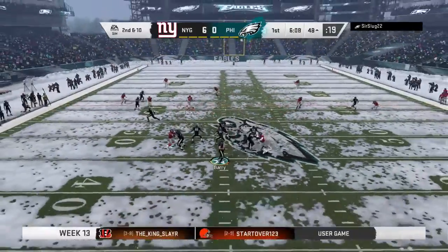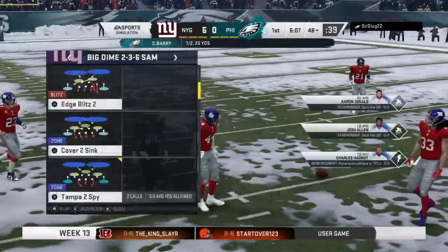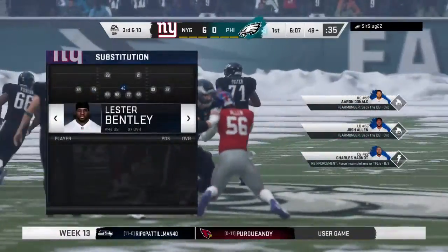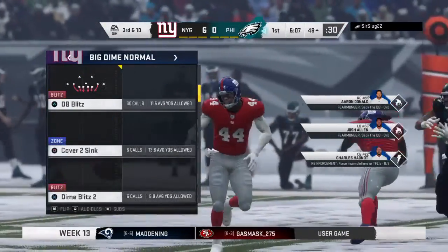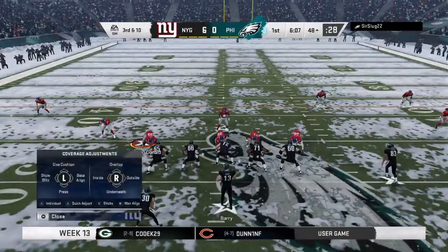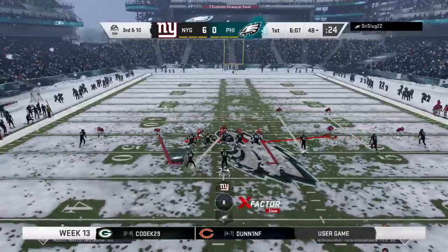Off the play fake, Barry. His throw incomplete. There are a good number of coaches that any time they call an in route are really worried about the play because there's so much traffic ordinarily that the ball has to get through to get to the receiver. And on that play, it was batted down. So now 3rd and 10, a big play to start the drive, but nothing since.